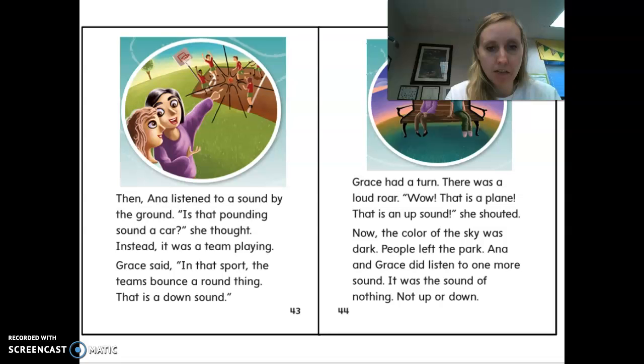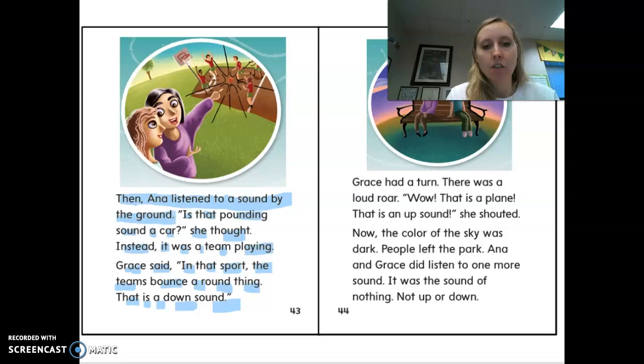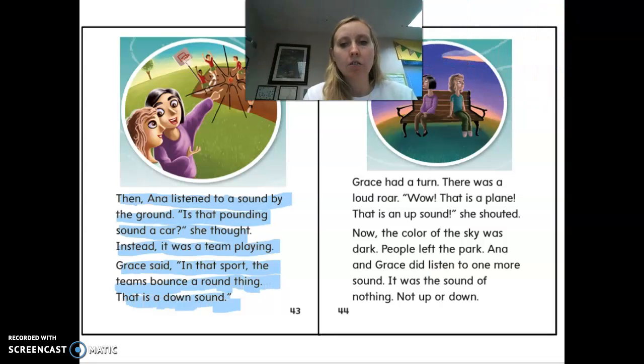Okay, your turn. Ready? Begin. Then Anna listened to a sound by the ground. "Is that pounding sound a car?" she thought. Instead, it was a team playing. Grace said, "In that sport, the teams bounce around." That is a down sound.